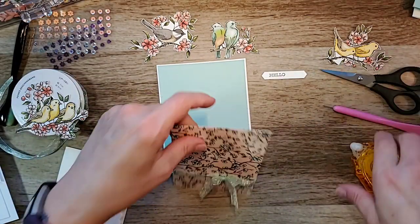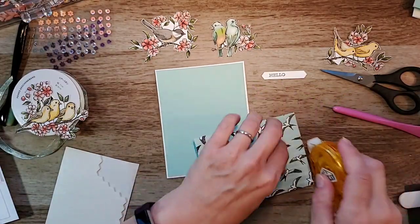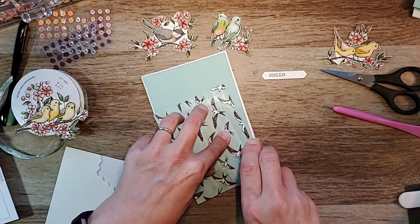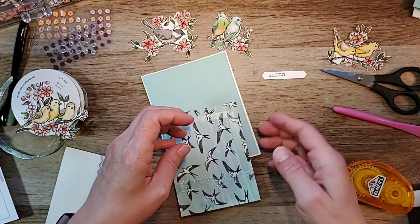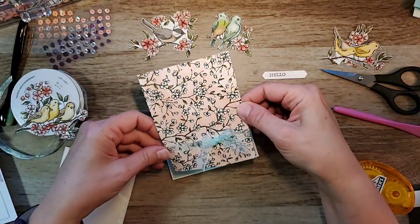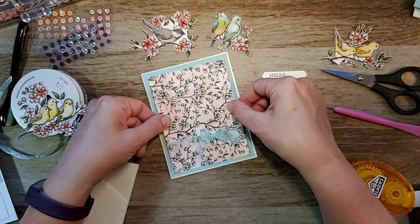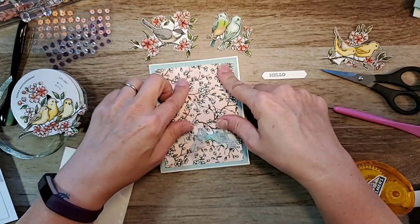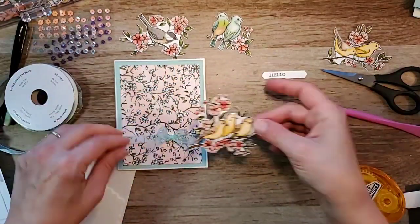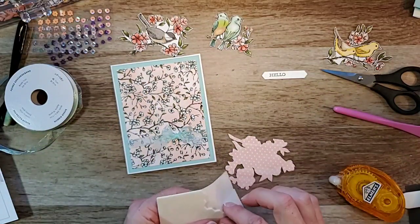So let's put some adhesive on the back. And for this one, I'm just going right over the bow because the bow is fairly thin. So I'm just putting the adhesive all the way across. So there we go. Now, where's my birds? There they are. So I think I'm going to put these birds on. I'm just going to pop them up though, just to give them a little bit of dimension.